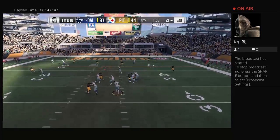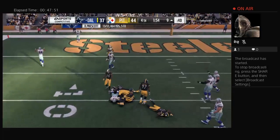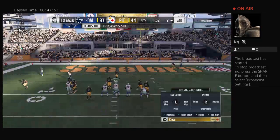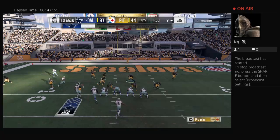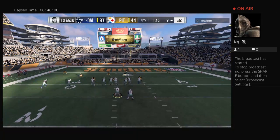A first down throw for Prescott. Drops it underneath to Elliott. And he gets it inside the 10 to the 9. It's a good gain of 11, sets him up first and goal. First down now, but that clock rolling.